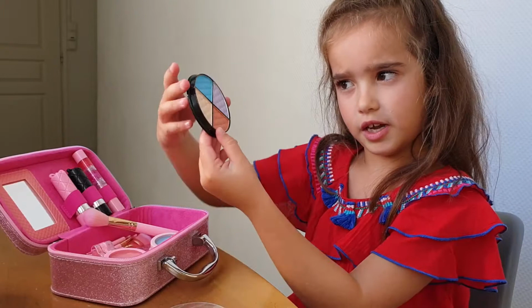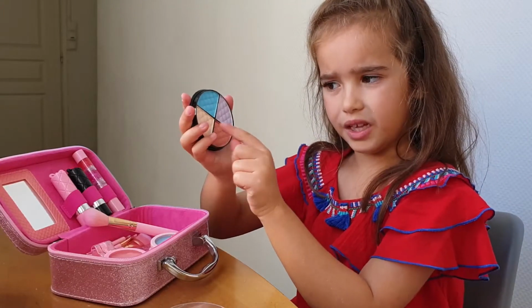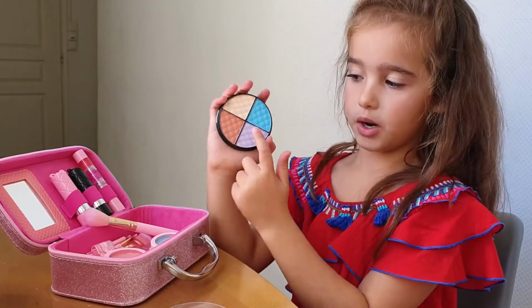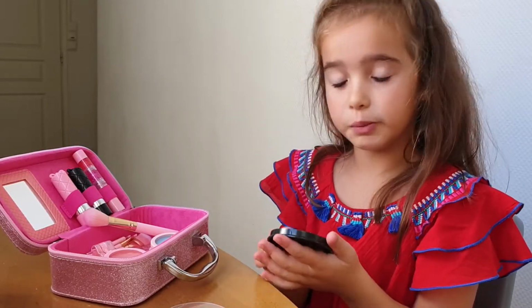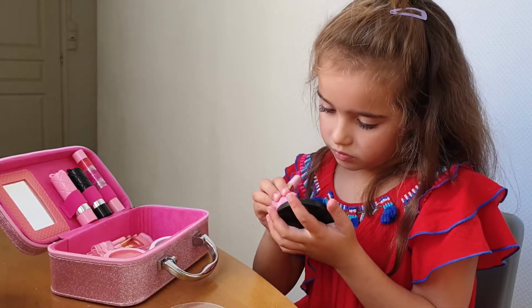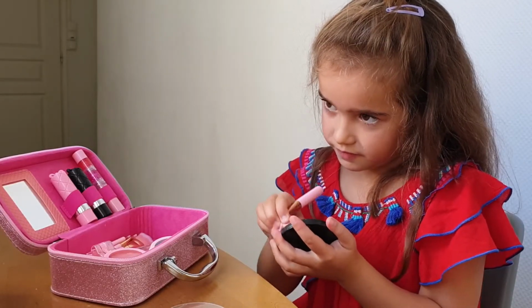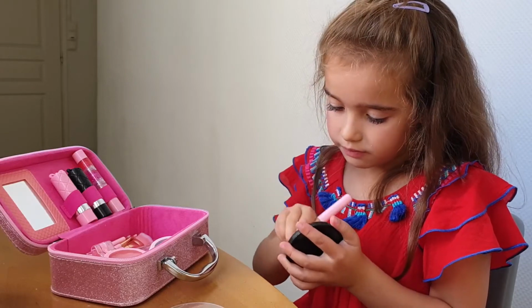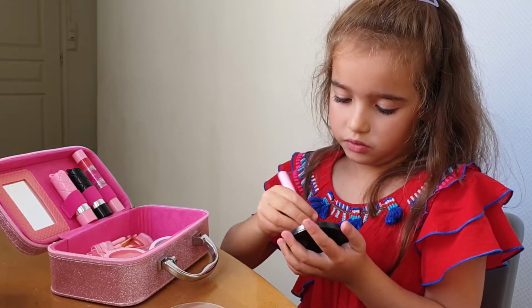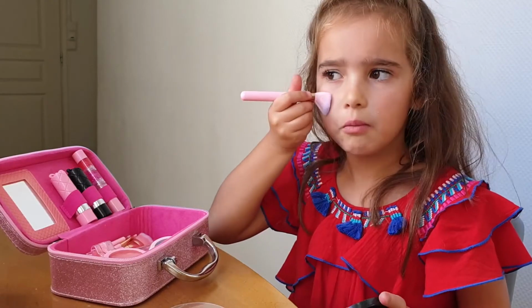There's three colors. I actually like yellow, and oh, that was purple. I thought that was gray. Purple and orange. I'm gonna do blue because blue is a great color. So I'm doing that. It looks blue. So let me do a lot of blue on my cheeks.